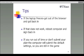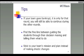And if you run out of time or do not submit your plan, the computer will submit the default settings. So the students won't go with no plan. There will always be some plan that is submitted. If your team goes bankrupt, which happens quite often, during one of the rounds, it is only for that round, and the team will be able to continue to play throughout the competition.